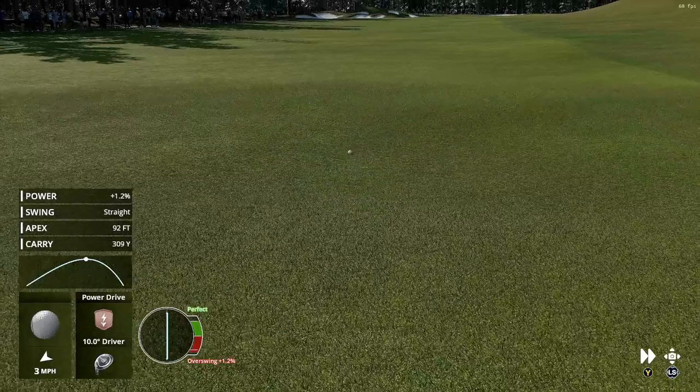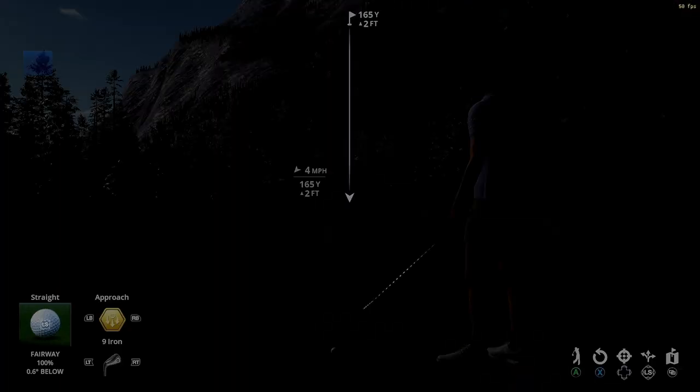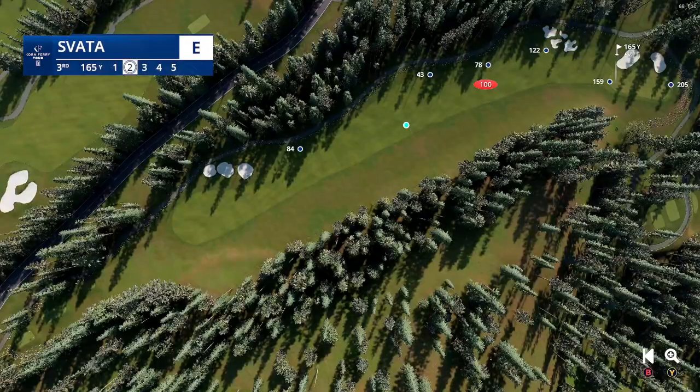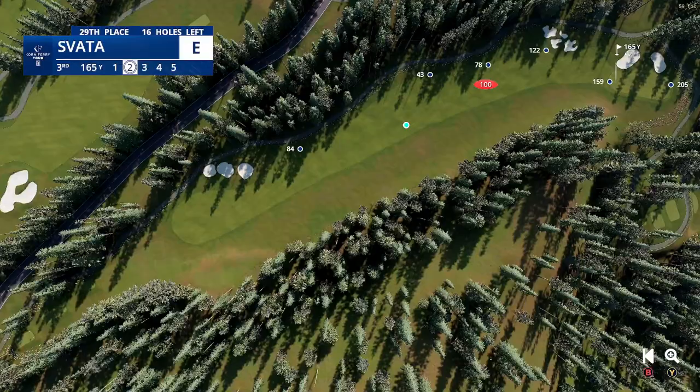No problems there. That's going to wind up safely in the fairway. Now a big spot here for something good. This is a short second to the par five.